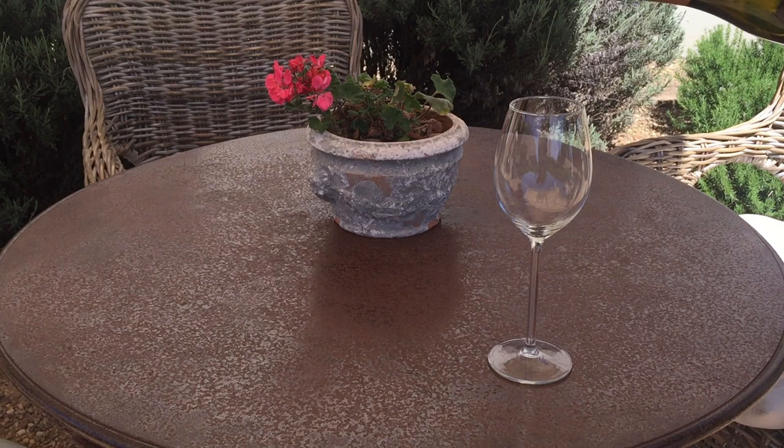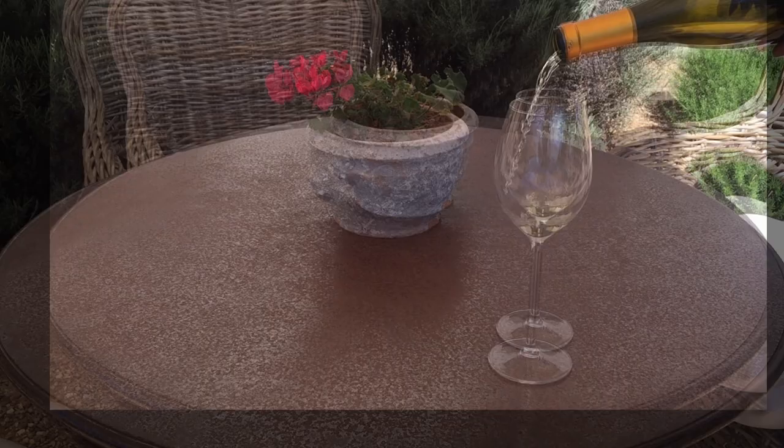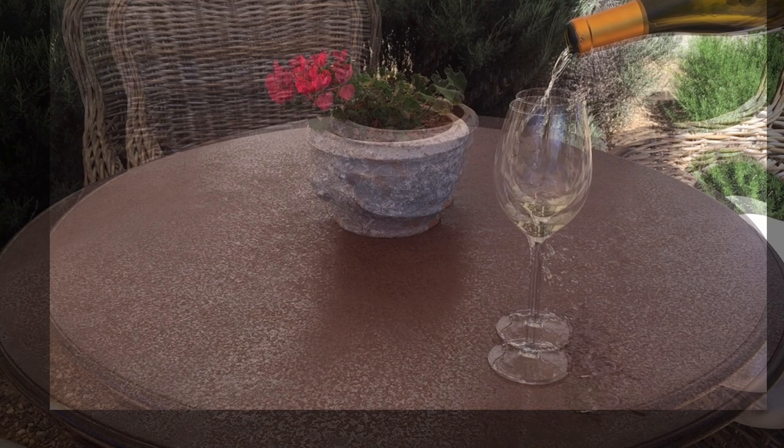So it's a very difficult thing for someone to realize, but basically you're seeing two images of the glass, and it's difficult to know which is actually the correct image. And as a result, I poured wine down the side of the glass and onto the table.